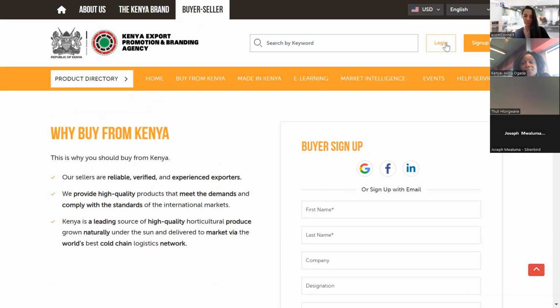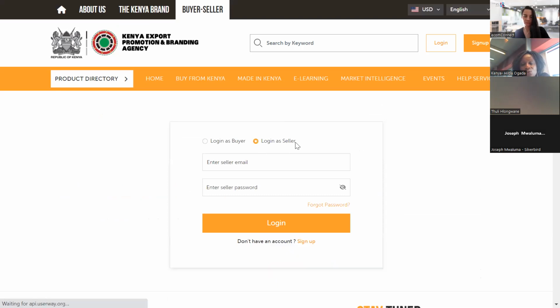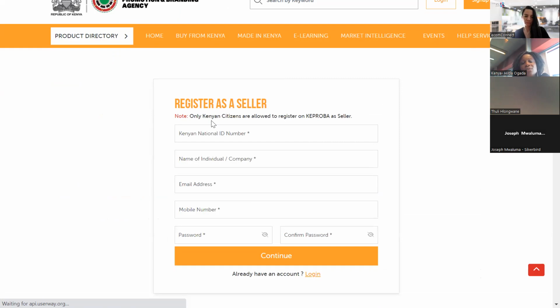Then if I go back to the login page, I'll show you the seller registration process. Here you click, I want to log in as a seller, so I need to sign up first. So I register as a seller. Here we're saying it's only Kenyan citizens who are allowed to register on this platform as sellers. This is because the platform is supposed to promote our local companies, Kenyan companies. But for instance, if we have an investor who has set up a company here and is producing for export, we believe most of his staff will be local. So it's the local staff who should register here, because a national ID number is required, as we have to do some verification, the name of the company, address, mobile number, then you create an account.